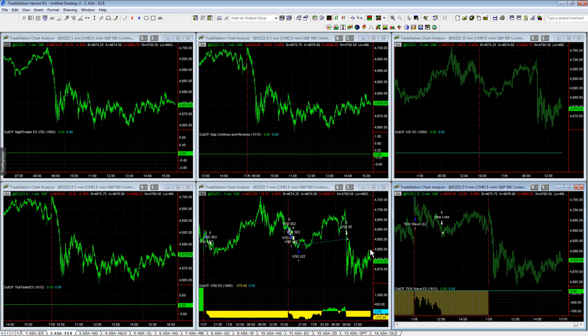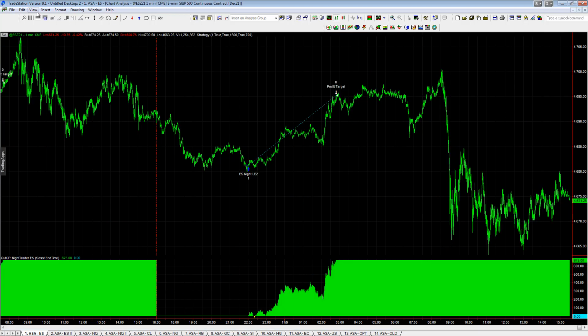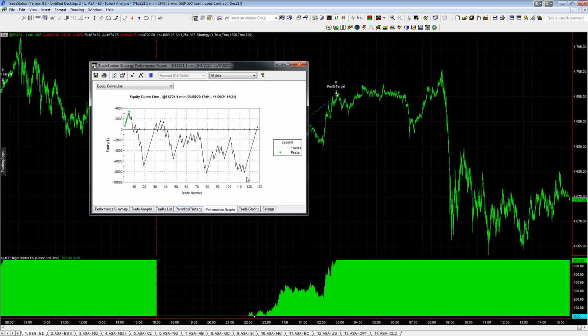ES2 minus 375, and ES. We had adaptive moving average minus 1225. Night Trader hitting its profit target again. It's been on a streak here lately. Let's take a look at Night Trader.